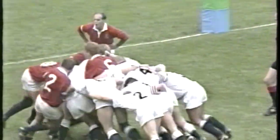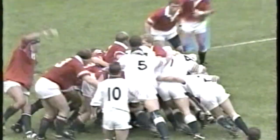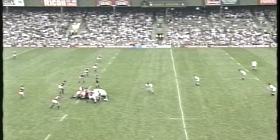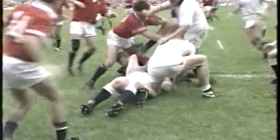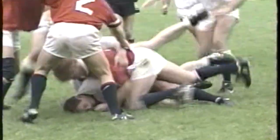Defence is there. And if he can stay on his feet, can England push him back? Rob Andrew tries to dig it out, but England get the scrum put in. He's back in the scrum, and Skinner stands off to receive that ball from Richards. And the tackle from Lipman. Inside to Rees. Thrown over by Lipman.